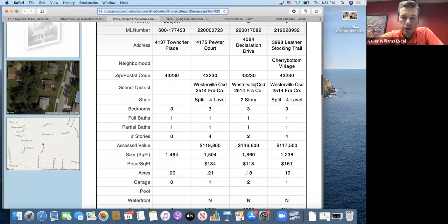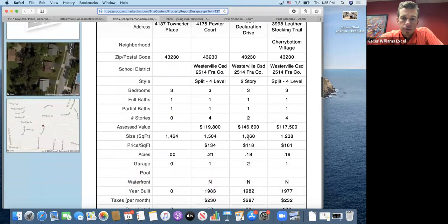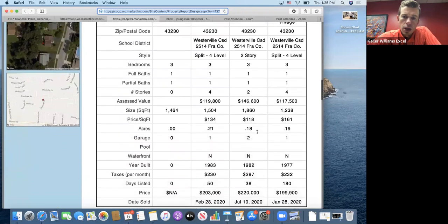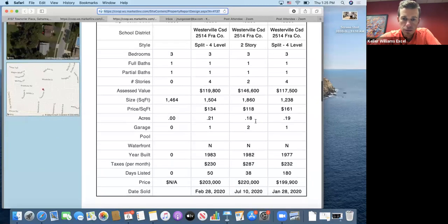All same school district. 2-story home. That's the same as Dana's. 3-bed, 1.5 bath. That's the same as Dana's. 1,860 square feet. Now they could be including basement size here. I'm not sure. Got a price per square foot. Never pay attention to this assessed value, guys. The assessed value is like tax auditor information. It doesn't play a part in anything.